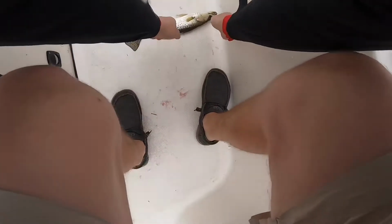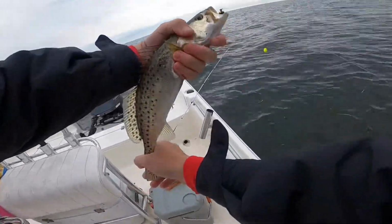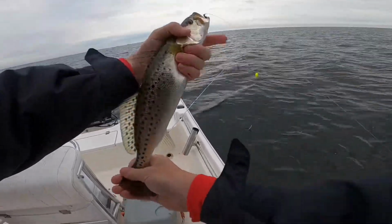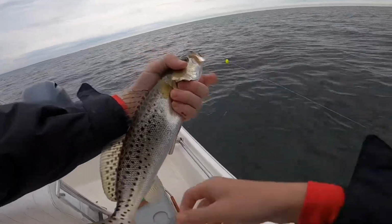But nonetheless, we have caught a trout. Look at that. I just love the way these things look. I mean, they just look absolutely amazing. So we're going to get him unhooked and throw him back in the water.